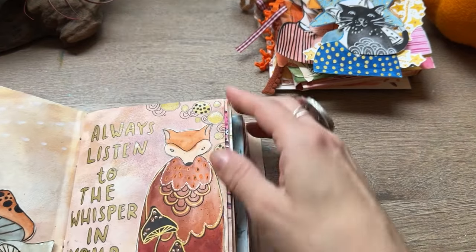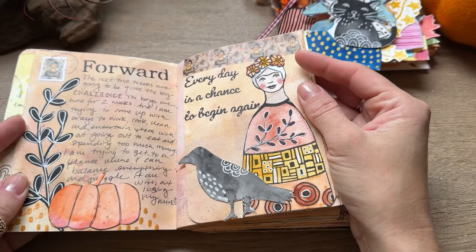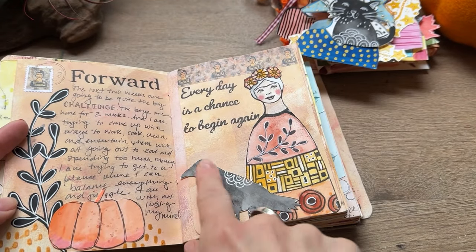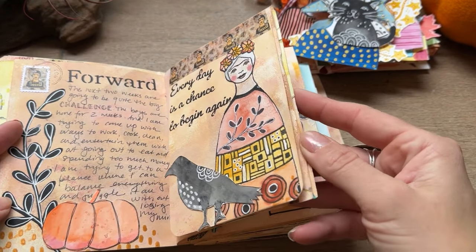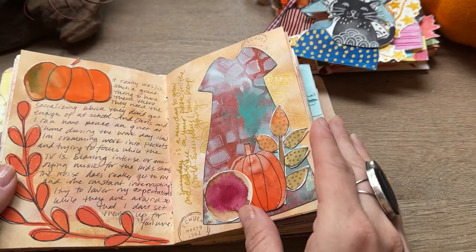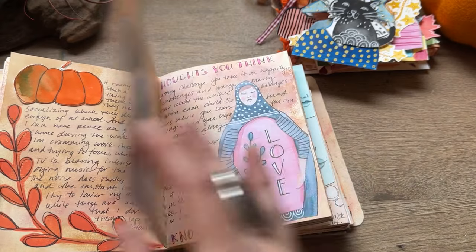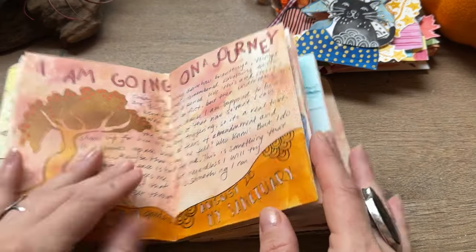I have some in my books here. I had the pages marked, but this is my second video, so I took them all out. Here's the pumpkin and the crow. Here's a fall leaf. Here we go with some more pumpkins, and everything looks nice clustered. That's my favorite way to use it.